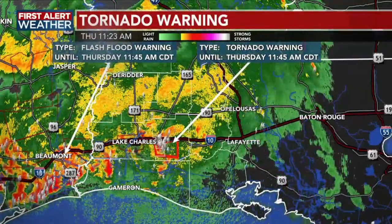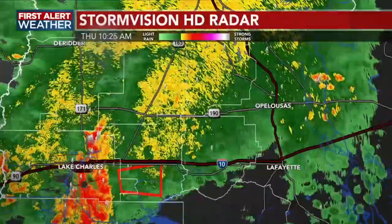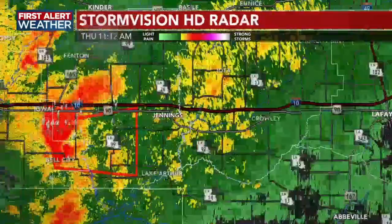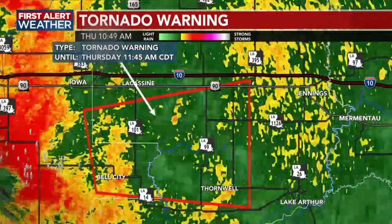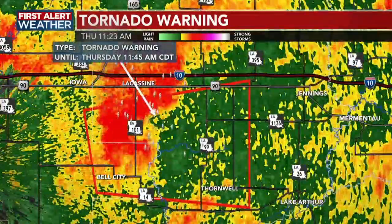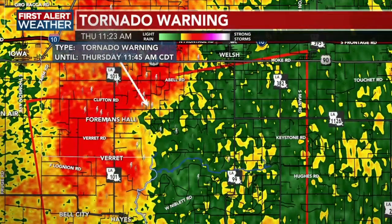So obviously, you see here across southwest Louisiana, a lot of shower and thunderstorm activity. But here's a close-up of that tornado warning going on in Jeff Davis Parish. You can see basically the tornado warned storm just off to the north of the Bell City area. That's moving off to the east around 15 miles per hour. It's also just south of the Lacassine area as well. I'll take a bit of a closer zoom on it here. It's near Foreman's Hall right now.